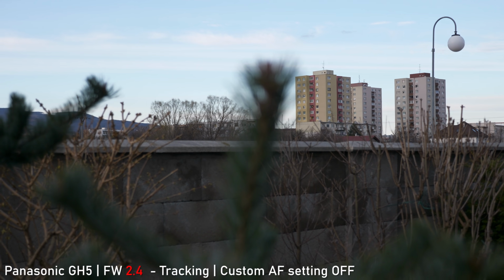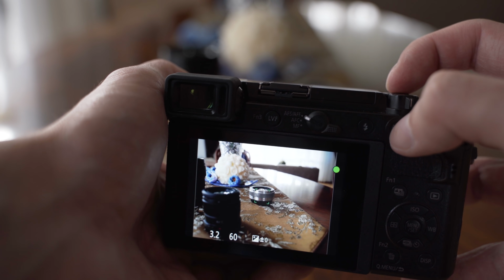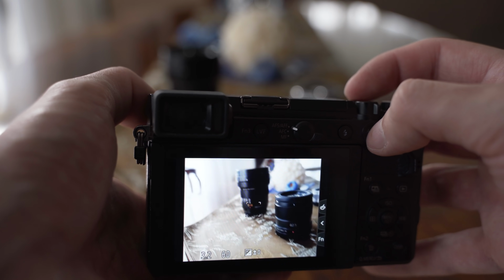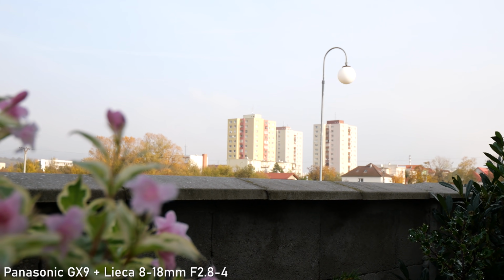GX9, G95 and G85 use the old 49-point autofocus system, which is still good for stills, okay for 1080p video, but quite bad in 4K video.